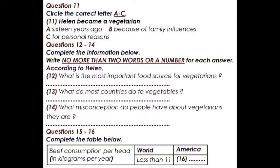Is there anything you miss about not eating meat? No, not really. As I said, there are so many substitutes available these days, perhaps the most important of which comes from the soya bean. Soya is so versatile and is the staple substitute for most vegetarians. So what about the nutritional value of vegetarian food?